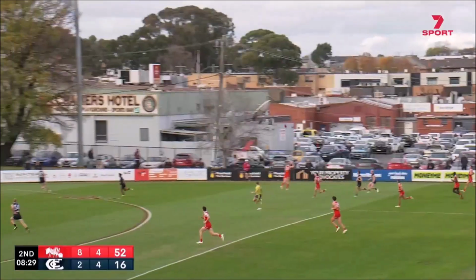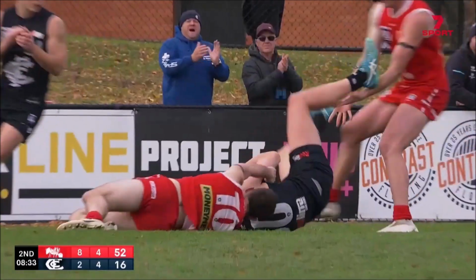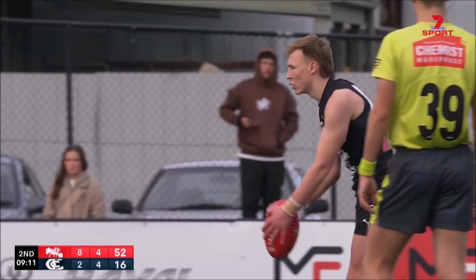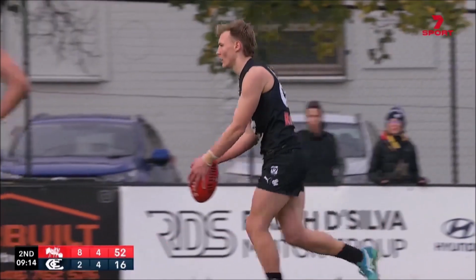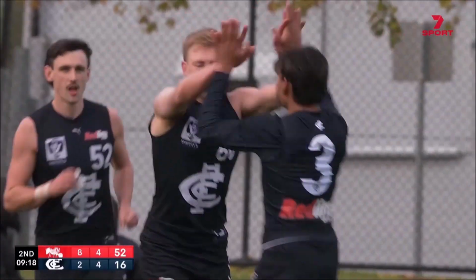Pick up from Lewis. Spun through and launches long. And in good position, Lambert. That's a really strong mark. What a great contest from both players. They need some of it this afternoon. And he delivers.